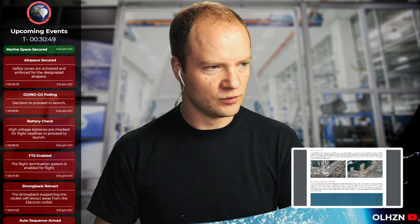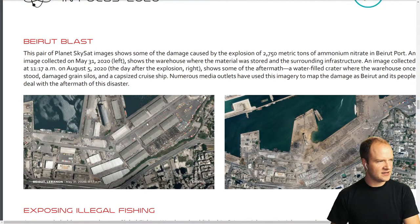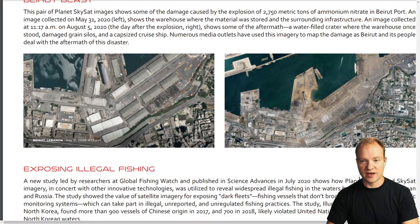Most notably, the Beirut blast from back in... When was that? I don't remember when that was. Somebody remember the date on that? But here's the before and after from that big explosion in Beirut port.